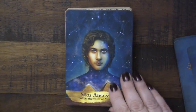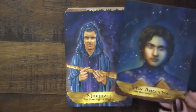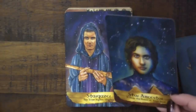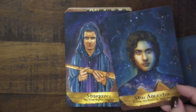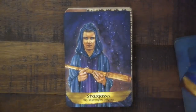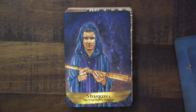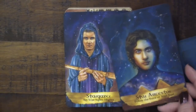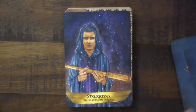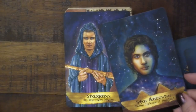As I said, his other decks do have star seed or star child ancestry type things. So we do have the star ancestor, follow the voice of your soul, and stargazer, set your sights higher. I do feel like these are kind of repetitive cards. I do think that might be Kyle Gray. I could be wrong. I'm probably wrong, but that was the first thing I thought when I saw it. Is this a picture of Kyle Gray? Personally, I feel like these are repetitive cards. Follow the voice of your soul, set your sights high, follow your vision forward. So I don't necessarily need probably both of these cards.